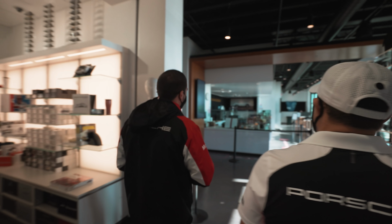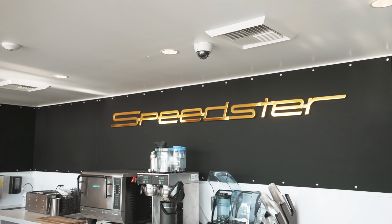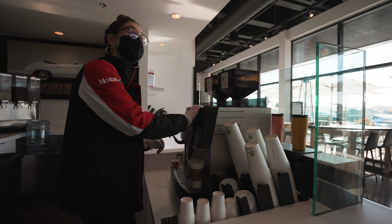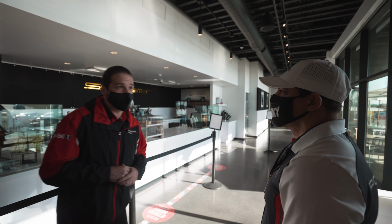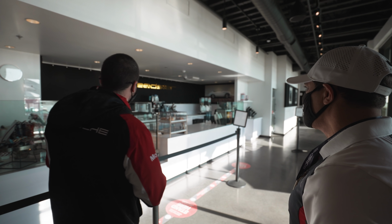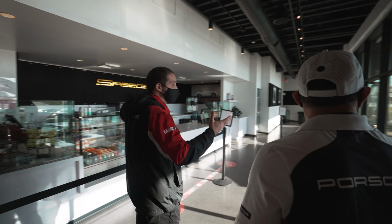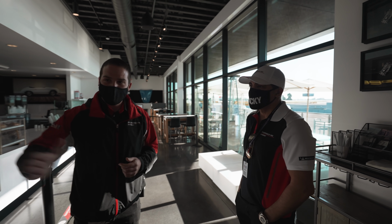As you can see, it's modeled after the Speedster. And we have a little bit of everything here. It's a quick grab-and-go snack bar. We have Starbucks coffee. It's actually open to the public during public hours. No way. Yeah, you can walk in, grab a coffee, maybe hang out in the patio, enjoy the California sun before you go out to your session. Exactly. Now, walking around the backside here.